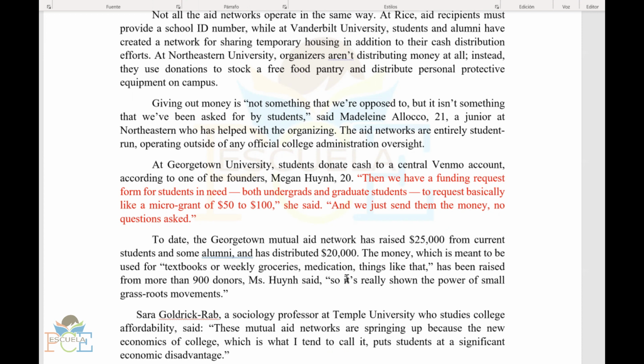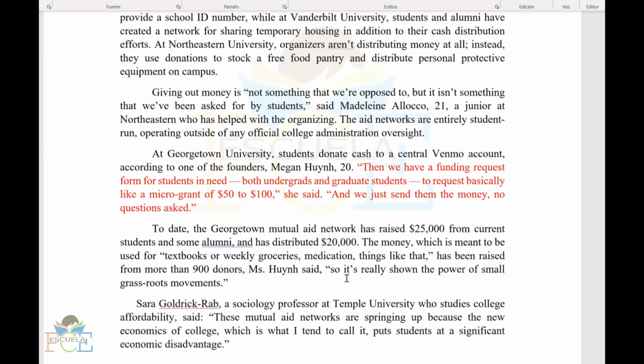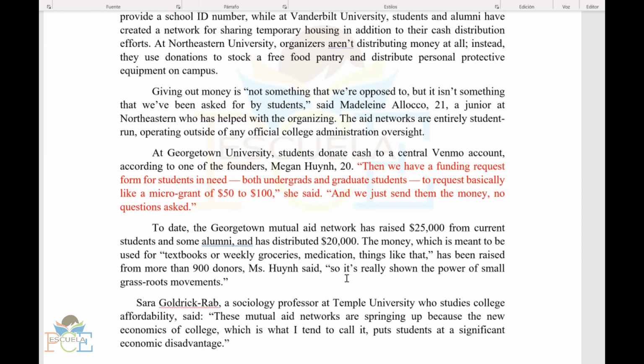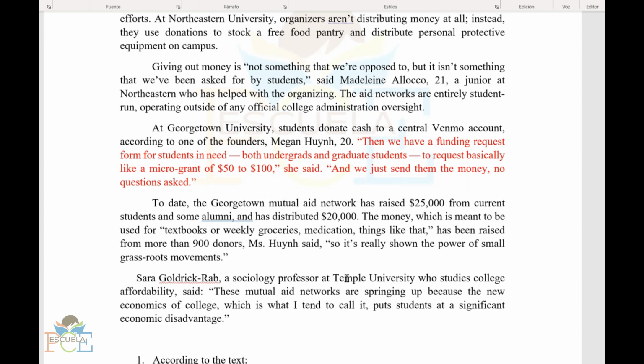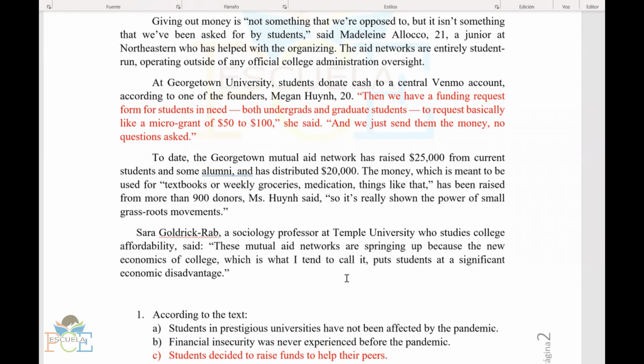The aid networks are entirely student-run, operating outside of any college administration oversight. At Georgetown University, students donate cash to a central Venmo account, according to one of the founders, Megan Hume, 20. "Then we have a funding request form for students in need, both undergrads and graduate students, to request basically a micro grant of $50 to $100," she said, "and we just send them the money, no questions asked." To date, the Georgetown Mutual Aid Network has raised $25,000 from current students and some alumni and has distributed $20,000. The money, which is meant to be used for textbooks or weekly groceries, medication, things like that, has been raised from more than 900 donors, Ms. Hume said. "So it's really shown the power of small grassroots movements."